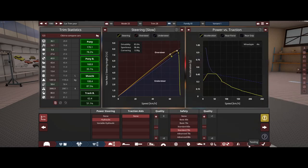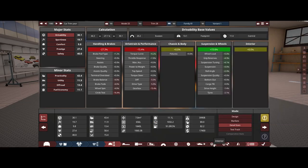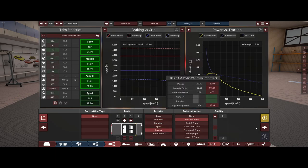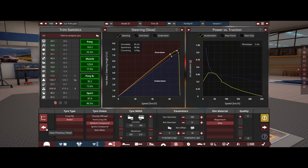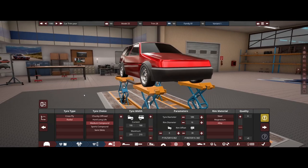So how much money do we have? We have $7,600 to spend on, say, interior. So premium, not enough. Sport, no, that was worse. Luxury. There we go, done. I think we have decent brakes now. This took a lot of finagling. We have gone up to 16-inch wheels though, which is not entirely realistic.